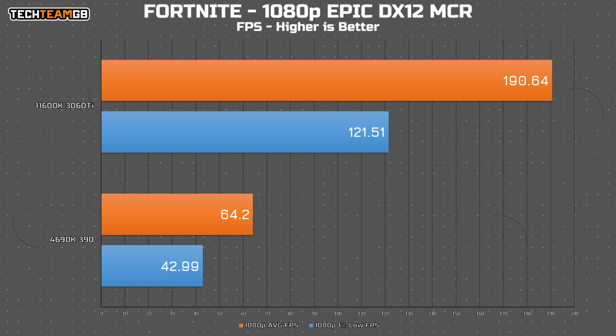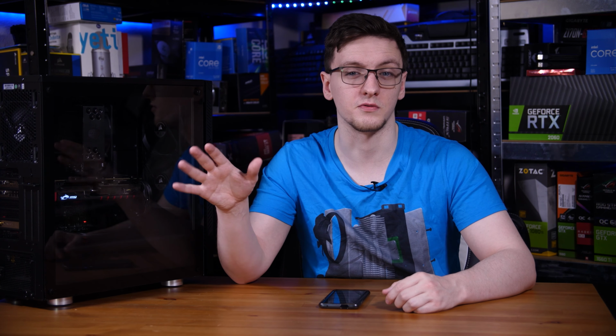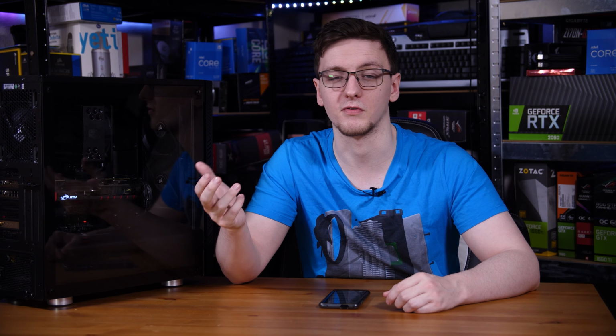In Fortnite, even at epic settings, it was actually pretty playable. I didn't really have too many problems with it. It averaged 64 FPS with 43 on the 1% lows, which sure, the new build does run 191 FPS average, which is basically 200% more performance. But again, if you drop this system to more like medium, you're going to have a very good time with it. You're easily going to be hitting 60 FPS on the minimums and pushing upwards towards 144 FPS if you want to use a higher refresh rate display.